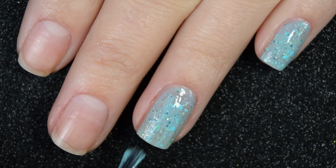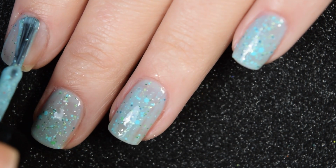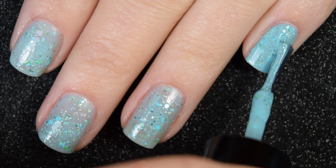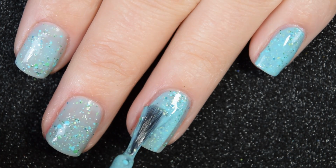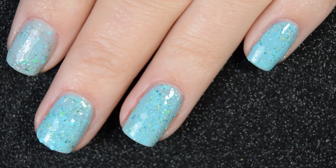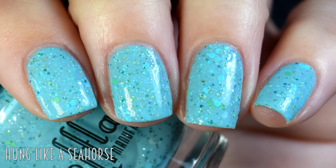The formula on this is a little bit different. It's, for lack of better words, chunkier. You do have to work to kind of get those glitters to not lay on top of each other, but once that's settled, it's just like a normal polish. But this is completely opaque in 2 coats for me. This one is going to dry the most textured out of anything in this collection, and it'll be the most difficult to remove, so you will want a thicker glossy glitter eating glossy top coat and a peel off base coat. So there's 2 coats.